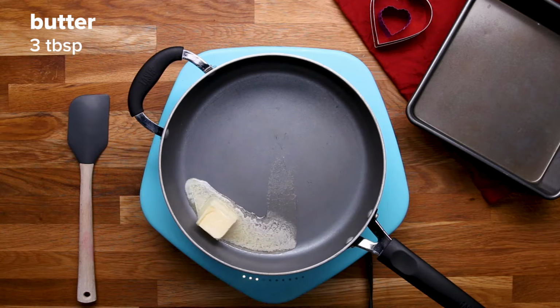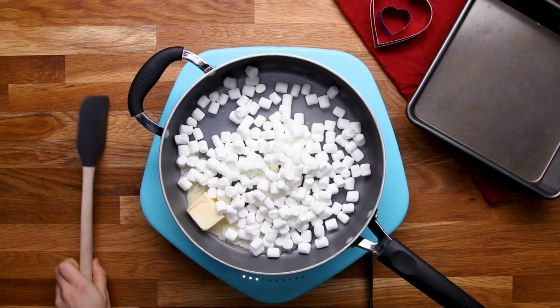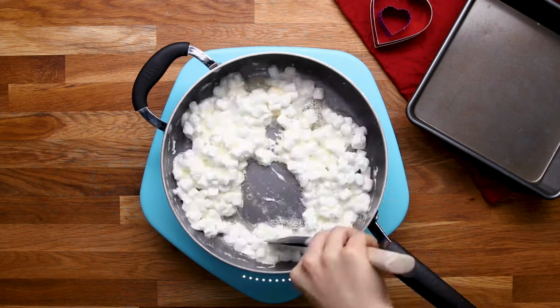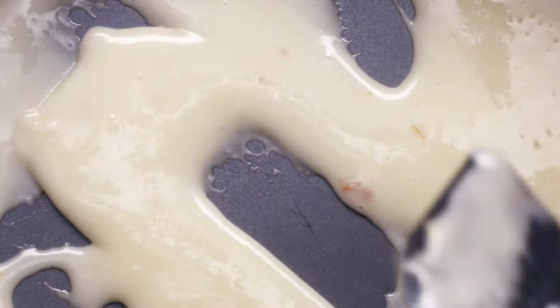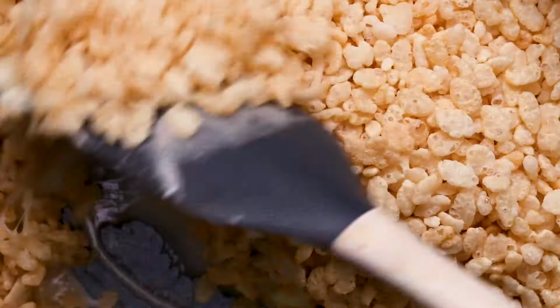It's good to make sure that the butter and marshmallows don't overcook, and when you're mixing them all together, to make sure you get the right ratios. If you're from our hometown, you might just dump a bunch of extra butter in there to make sure everything comes together, but totally up to you.